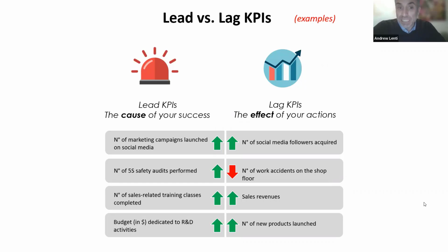Number three, the number of sales-related training classes that the sales team is taking, the more classes they take, the more you would expect your sales revenues to go up because you have a more skilled workforce. And finally, the last one, and I like this one because budget is also a lead KPI. Here we're saying the budget that we're going to dedicate to R&D activities, the more budget we put in, the more number of new products we expect to launch.